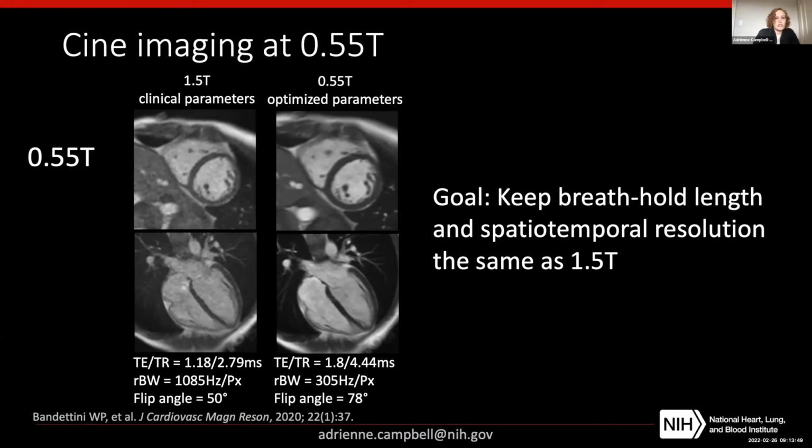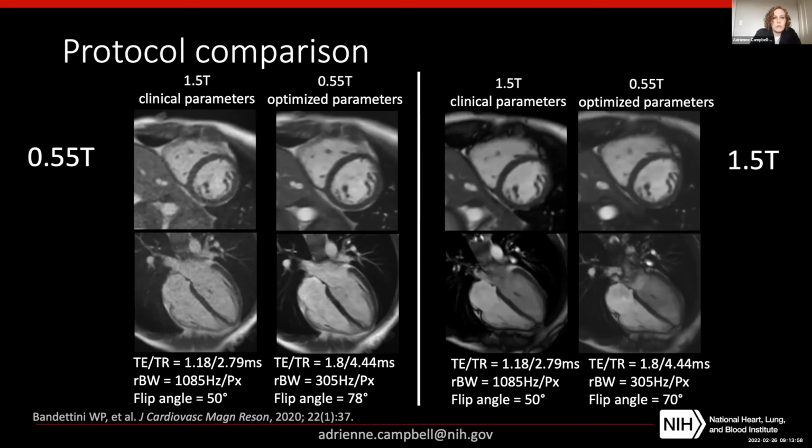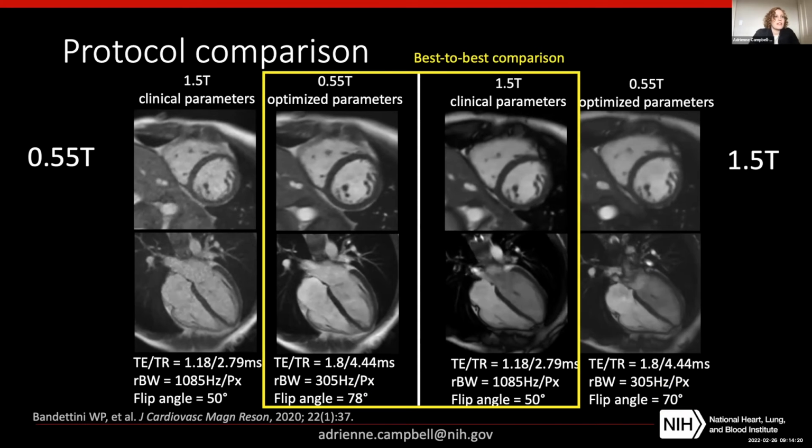And so you can see that changing those parameters, we get improved SNR, which is what we'd expect. And as a test, we ran these same sets of parameters on 1.5T, which I'm showing for comparison's sake here. And so if you look at the optimized 0.55T parameter set, what you see is that the long TR causes artifacts at 1.5T, and that we weren't actually able to achieve a high flip angle or as high a flip angle at 1.5T just due to the SAR limitations of the system. And so for our validation study, we wanted to compare best to best. We didn't want to compare a degraded protocol on either side. So we're comparing our 1.5T clinical parameters to our optimized parameters at the lower field strength.